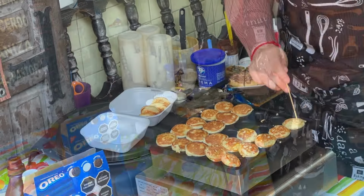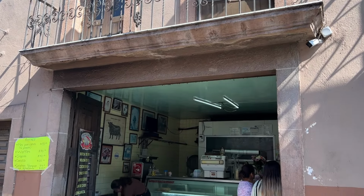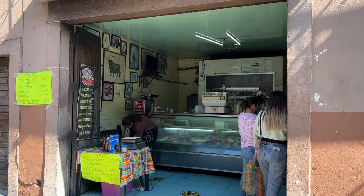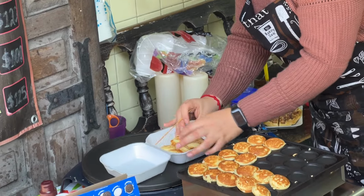I'm not quite sure that this place will be here when you visit. I think it's just because of the Dia de Revolucion that they've had a little pop-up shop. Most of the time this is just a carniceria, so I'm not quite sure if this is just a one-off. That's one thing that's totally cool about Mexico, is nothing is ever as it seems. One minute it's a carniceria, next minute they're selling mini pancakes. Who knows what it'll be at night.